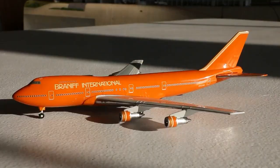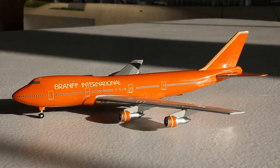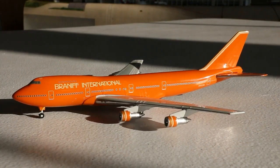Alrighty, guys, here we go for the GeminiJets 2 1:400 scale Braniff International Boeing 747-200 this time around. Really unique plane, man. I just can't really fathom the 200 on this livery, but hey, it looks absolutely great. Really great price. Super glad to have it. Really cool, and there is a bunch of really unique attributes to go along with Big Orange. So let's go ahead and get into the details.